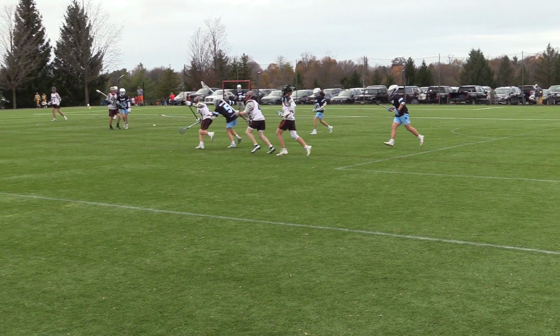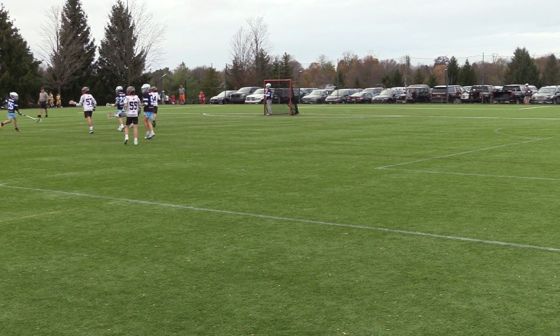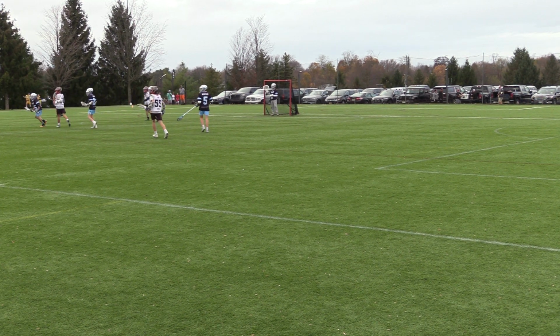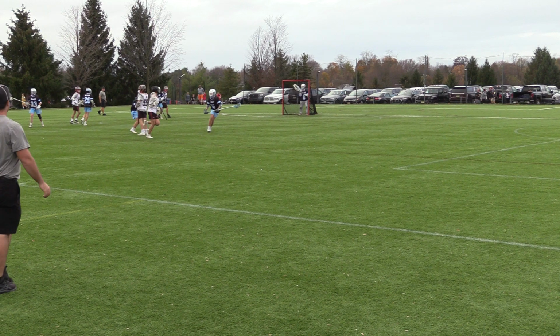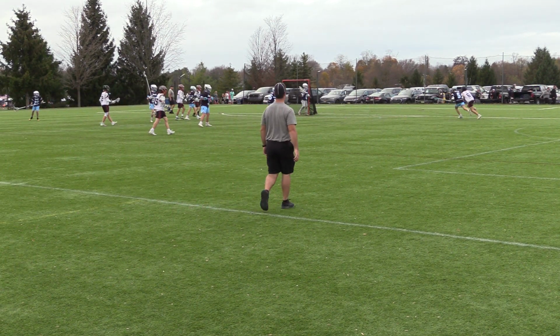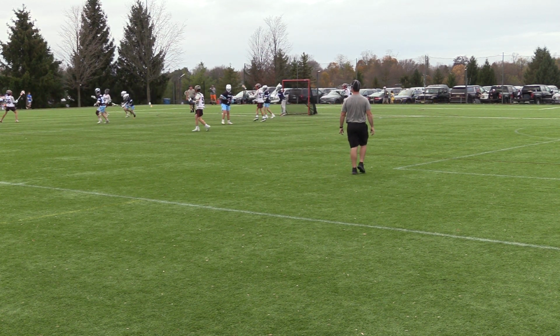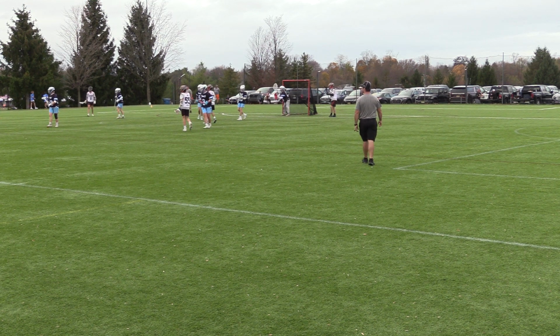Jackson gets it over to Sully. Loose ball, and then Jackson picks up the loose ball. Gets it over to Jack. Jack now looking to play off of a pick. Now sets up an isolation on the close side. Jack now taking a little GLE, wrapping around the goal, trying to get above GLE, gets it over to Evan.